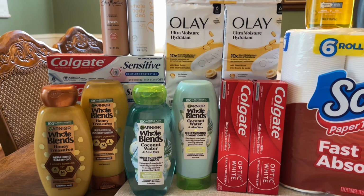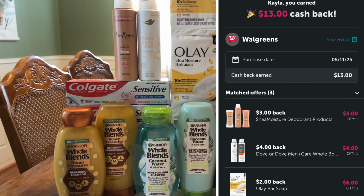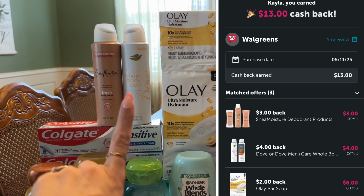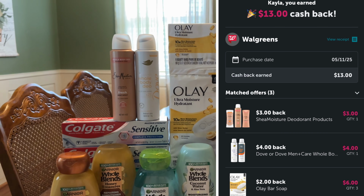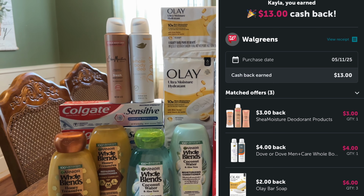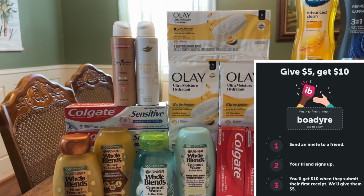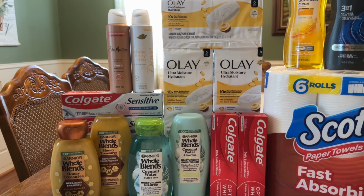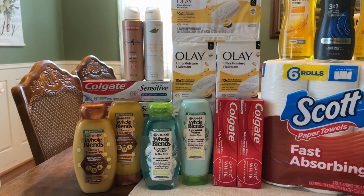Then I submitted my receipt over to Ibotta for rebates. Over on Ibotta, we got back a total of $13. We got $2 for each pack of Olay soap. We got back $4 for the Dove deodorant and $3 for the Shea Moisture deodorant. So overall today, if you're paying $37.48, getting $10.61 Walgreens cash, you're getting a $2 register reward, 2 $4 register rewards, and a $5 register reward, plus $13 in real cash back, that puts your final cost at completely free and a $1.13 moneymaker. I was really, really happy with that transaction.